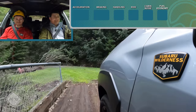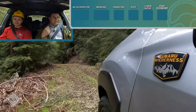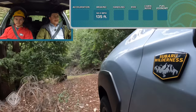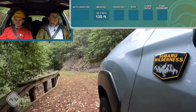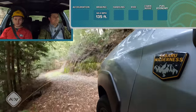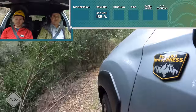Now, I expected the 0-60 time to be a little bit faster, but that increase, I think, was unexpected. Now, what was not unexpected was the braking distance. It does go up to 135 feet. And that's all because of the all-terrain tires that this vehicle has on it. The Yokohama Geolanders are not the most aggressive off-road tires out there, but they have a nice balance of comfort on the road and capability out here on the trail.